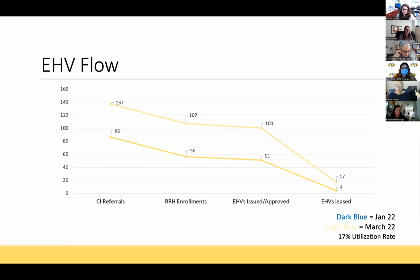I'm happy to jump into that one. Go ahead, Stacy. Thank you. We use vouchers all the time for other programming, and it is a complete struggle to find a landlord, number one, and then number two, that has available units, and then number three, that are in safe areas, and then that aren't price gouging at this point.